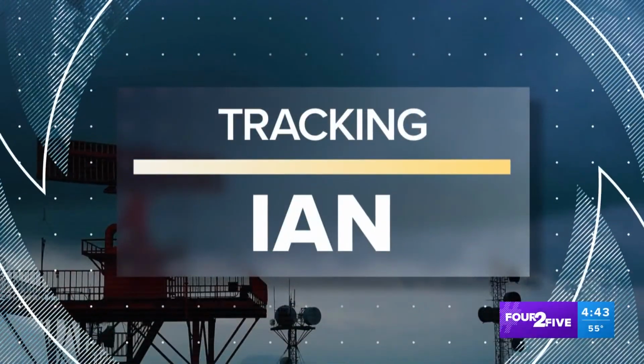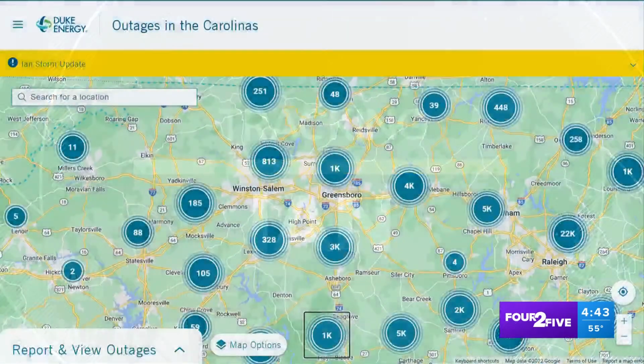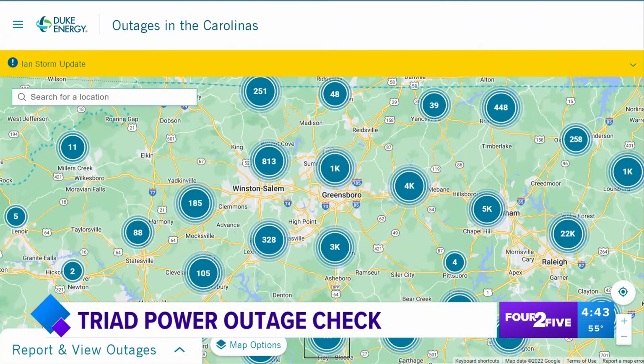All right, let's get an update on some power outages in our area. They've been fluctuating quite a bit. This is our current outage map. Among the 3 biggest counties, Guilford has 1,200 outages, Forsyth now up to just under 1,000, and Alamance County has 4,300 people without power. Randolph also has quite a few right now, just over 2,000 people without power.